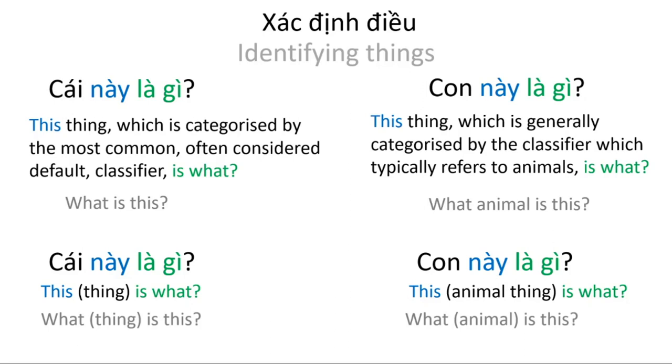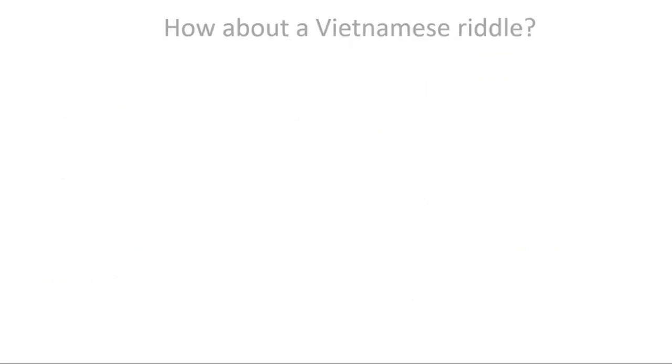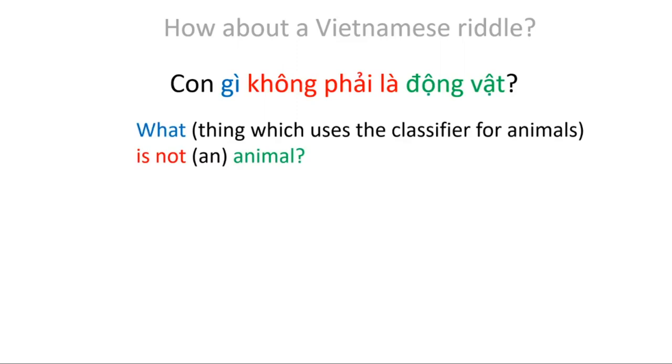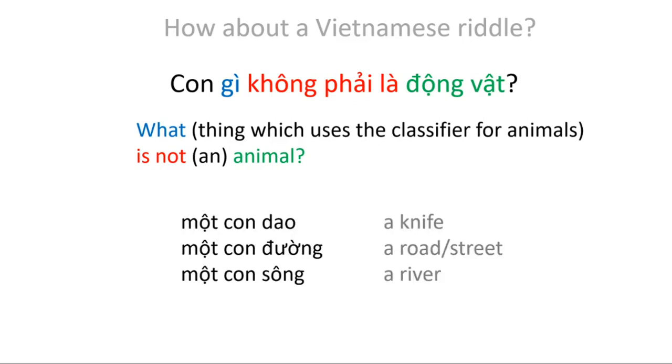In this case, what classifiers can and can't refer to. Take this Vietnamese riddle. Con gì không phải là động vật. Now, word for word, it means what thing which uses the classifier for animals is not an animal. Obviously, you can't actually translate this to English because English doesn't use classifiers. Some answers you could give, however, which do not refer to animals include một con dao, a knife, một con đường, a road or a street, một con sông, a river.